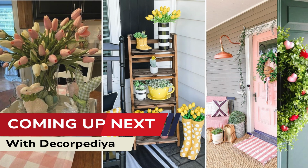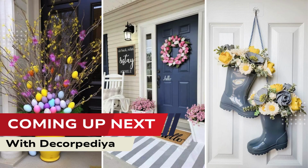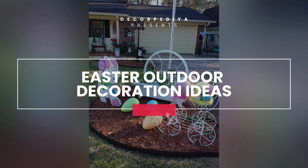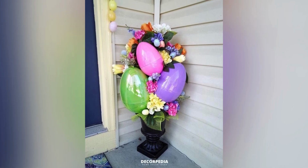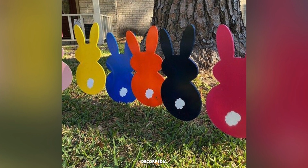Easter is almost here, and it's the perfect time to bring some festive charm to your outdoor spaces. But how do you decorate your yard, porch, or garden in a way that's fun, creative, and welcoming? Should you go for colorful Easter eggs, adorable bunny displays, or a stunning floral arrangement? If you're looking for amazing Easter outdoor decoration ideas, you're in the right place.